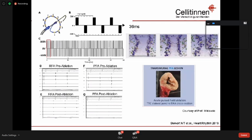Here is the circular ablation catheter, and over a short time of 36 milliseconds, there are biphasic and bipolar shock pulses with 500 volts. After 36 milliseconds, you can see here, the pulmonary vein electrograms disappear. So compared to normal radio frequency ablation, the effect is more impressive.